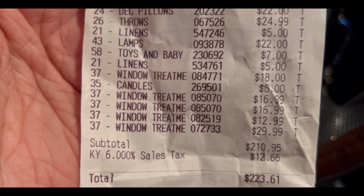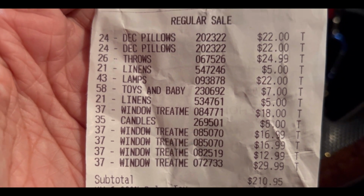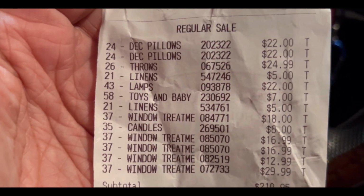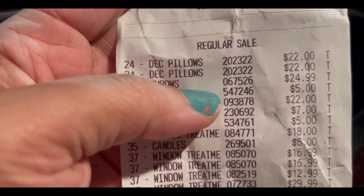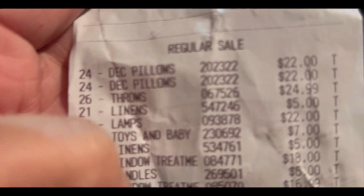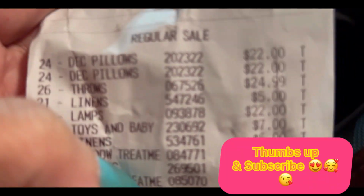It doesn't show my savings, but those pillows were supposed to be $99 and I got them for $22. So that was enough savings right there. That's like $100 in savings. More than $100. Because I would have paid $200 for those two pillows and I paid $44 for those two pillows, because they would have been $99.99 each, regular Homegoods price. So that's worth it in itself.